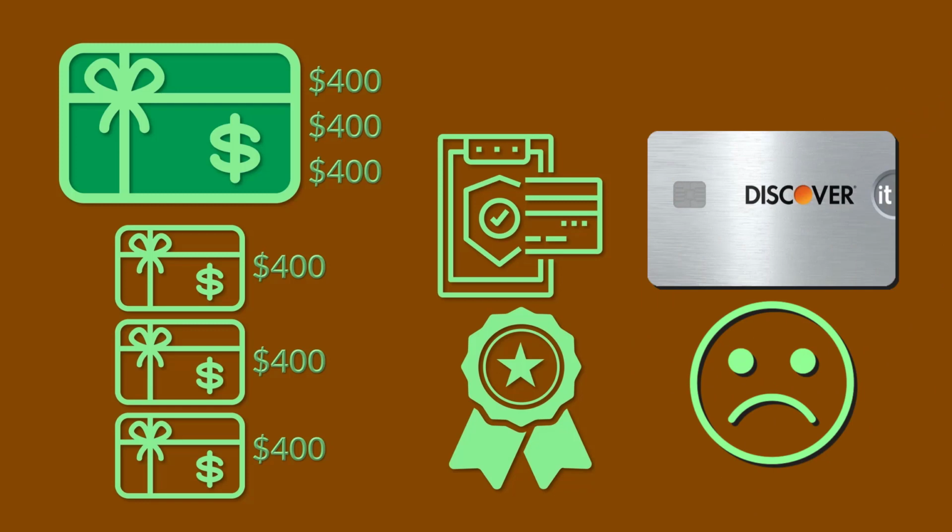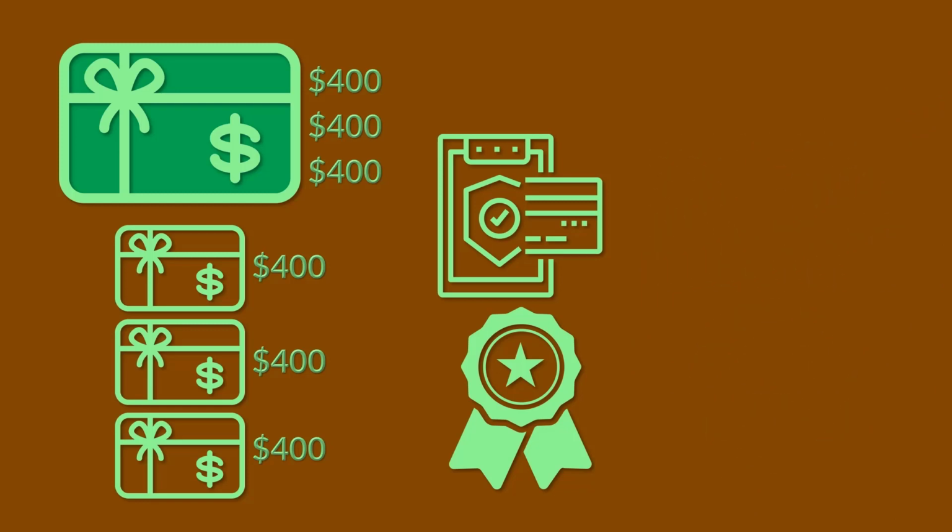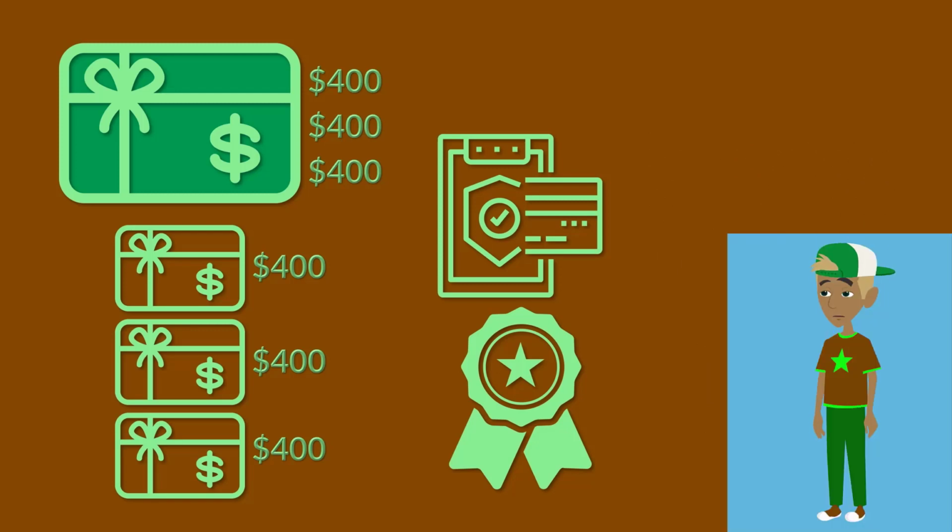Discover actually lost its extended warranty benefit in early 2018. Meh, sounds like Discover isn't the best card to use for high-value items when it comes to protections. That's good to know about AMEX. I guess I'll have to go with gift cards then.